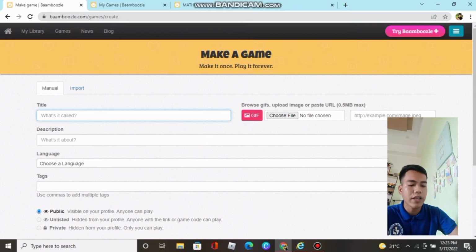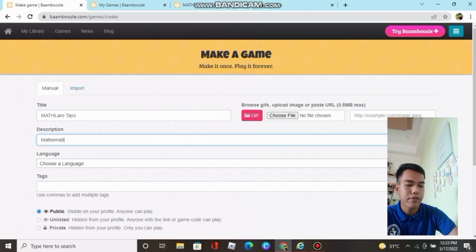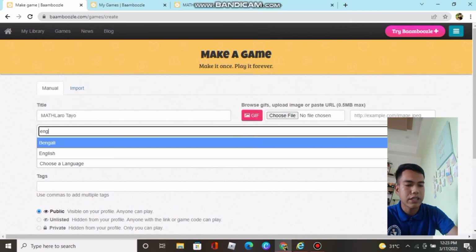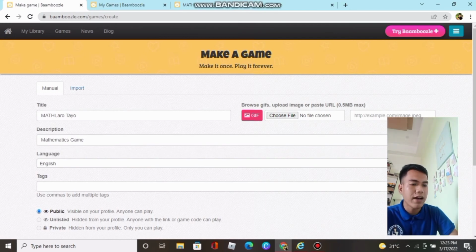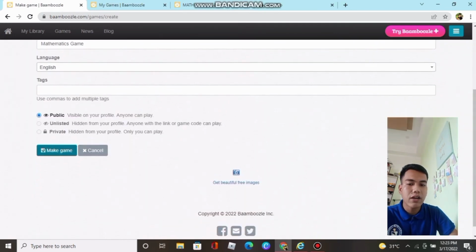So for the title, our title will be Matlaro Tayo. So what is Matlaro Tayo all about? So it is all about a mathematics game. So we are not required to put in any pictures anymore. So let us just key in the language that we are going to use. So our language will be English. So for the tags, let us just leave it blank. And then we can now click on the lower left button, the make a game.